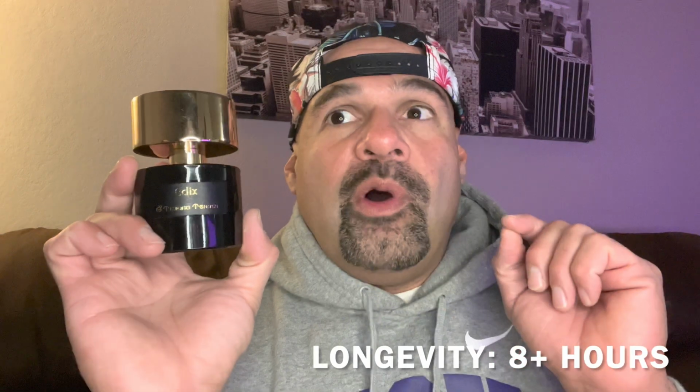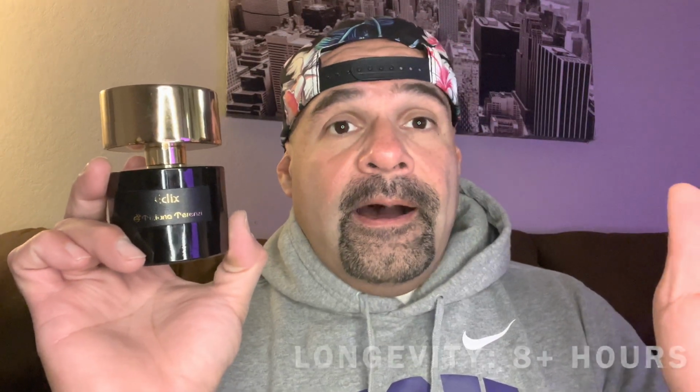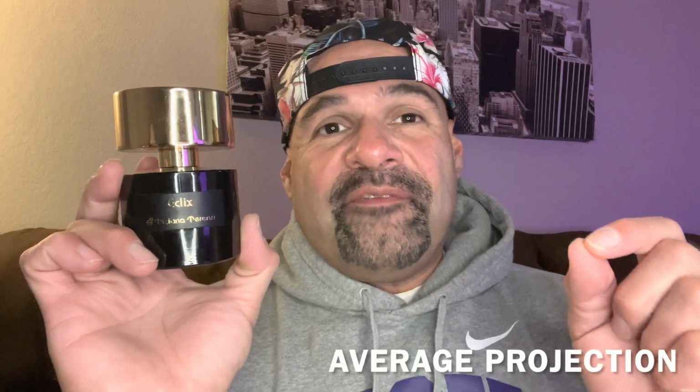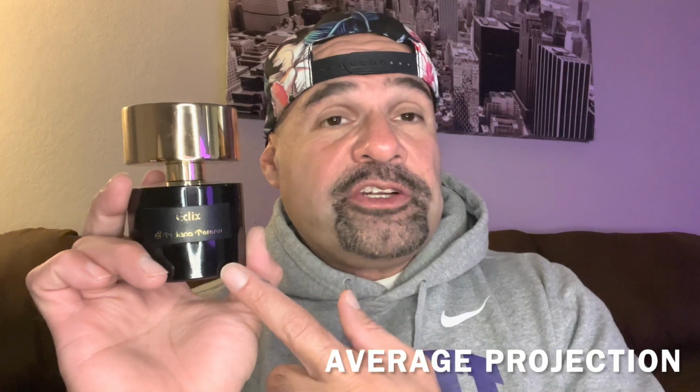Longevity for this fragrance was really good, actually. I got 8+ hours with this fragrance. Cannot say the same for the projection. Now, it does have decent projection. Do not get me wrong. It is an extrait de parfum.